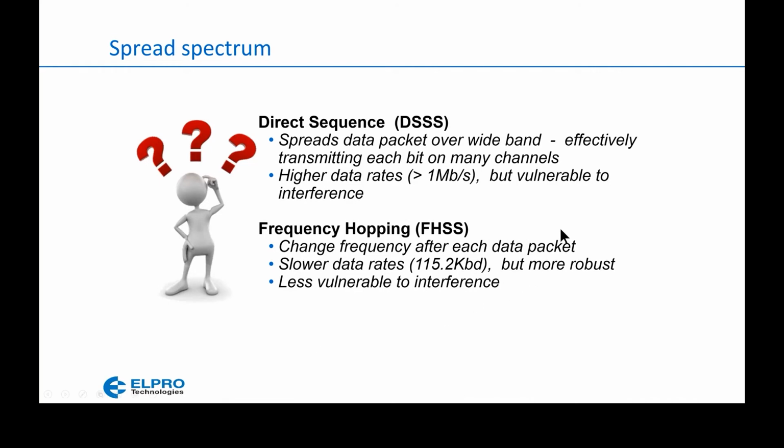For example, the 905U-1 radio, the 915U2 radios, those are frequency hopping radios because they don't require very high throughput. We're only sending 4 to 20 milliamp signals and contact closures back and forth, so we don't need throughputs in the megabits per second. And there's a number of advantages to that, is that frequency hoppers are generally less vulnerable to interference because they're changing frequency continuously. On the other hand, direct sequence radios have the opposite characteristics.